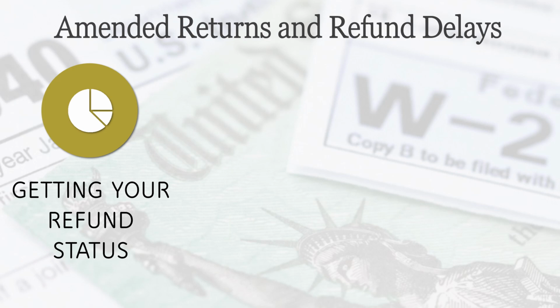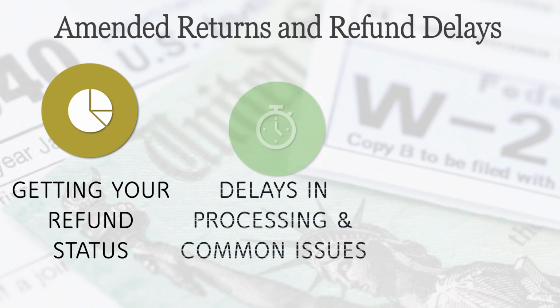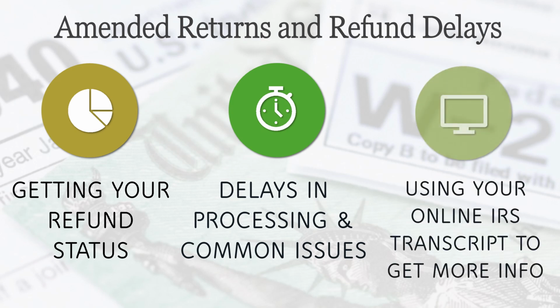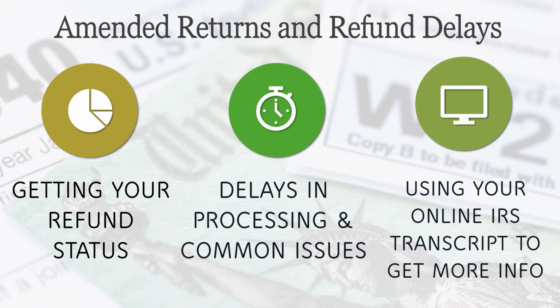So I'll talk about getting your refund status for amended returns. I'm going to touch on the delays in processing and some of the issues that are causing these things, and then using your online IRS transcript to get more information. People get stuck with the Where's My Refund tool, but when they look in their transcript, they can actually get more details on what's happening and potentially why things took so long, or specifically what actions the IRS took, for example, when they get a notice. So it's just another way of finding out more information.